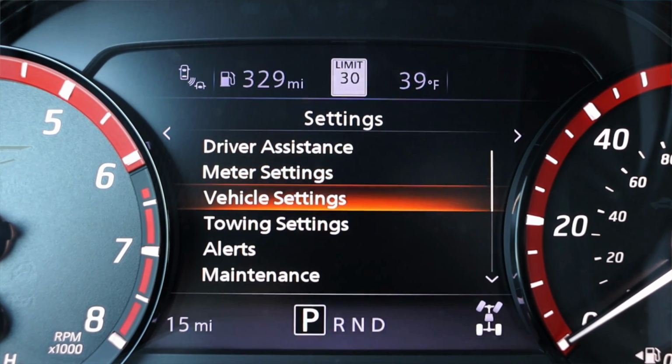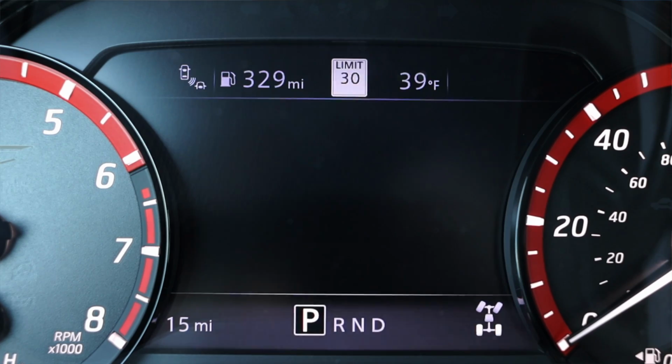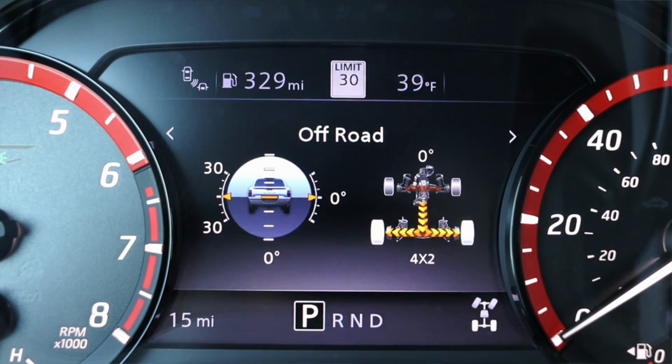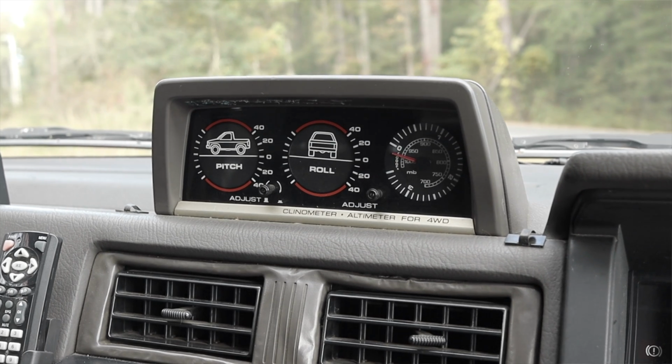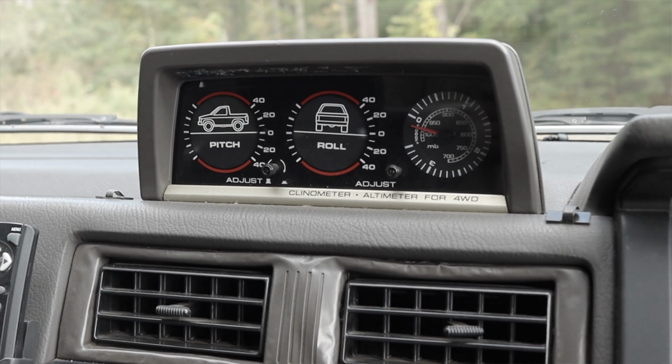And so I'm flipping through a couple of different options that you can actually put up on the screen here, which is very, very nice. I do like these off-road settings that you can get. It shows you where the power is being sent and how much your vehicle is tilting. That really reminds me of the early 90s Nissan pickup truck that I drove not too long ago, the Datsun Diesel from Japan.